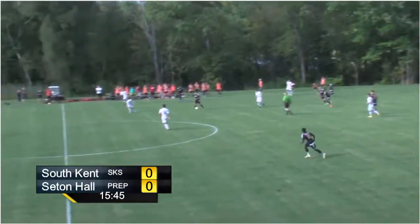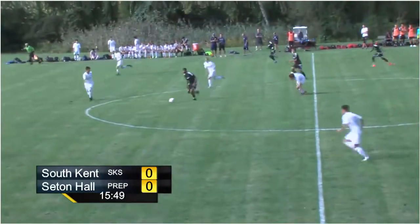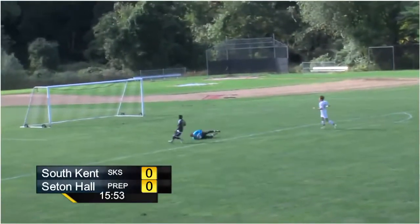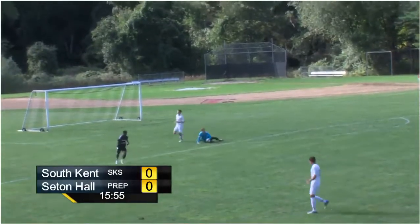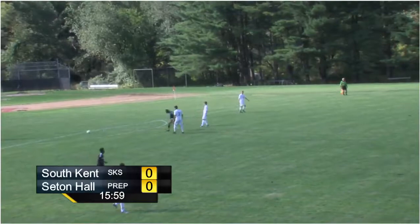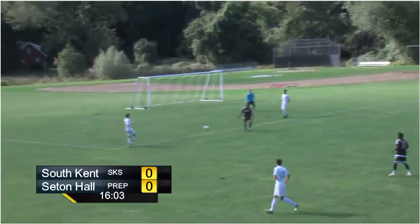We are just over 16 minutes into this one. 0-0 our score. Seton Hall has had the better of the opportunities. And now ball trying to be played over the top to a jetty as Seton Hall will smother that one. That was Bertrand.